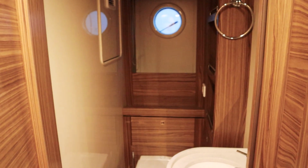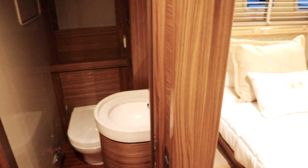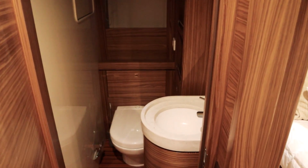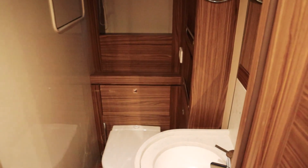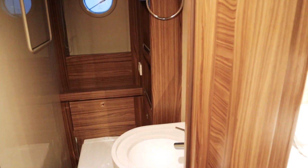There is a day head hiding behind that door, so that's cool to see. So you don't have to go into the ensuite head of that one if you have some guests on board for the day, as the name would suggest. But yeah, not too much to say about that. You get some linen storage in there and other compartments as well, but just a nifty little feature hidden away.